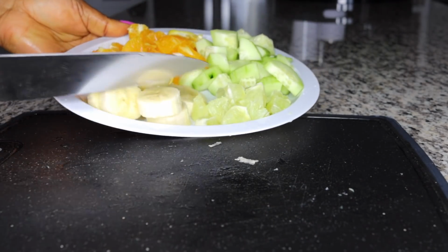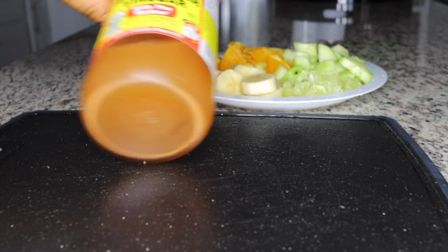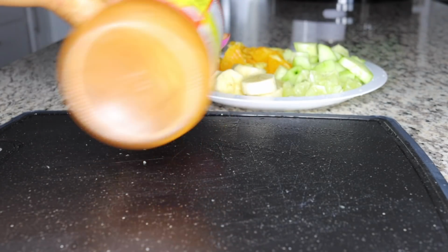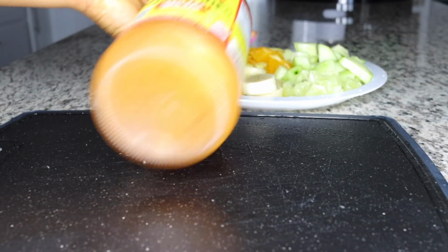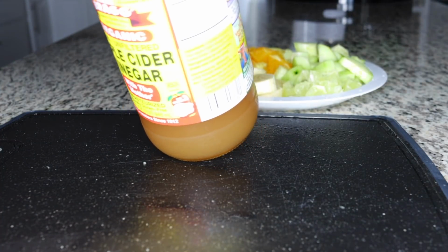Banana is so filling. So that is half a banana. I'll be adding a little bit of apple cider vinegar. That is why you see that banana is coming in here, to kind of blend everything together without you noticing any flavor from maybe the apple cider vinegar or whatever.